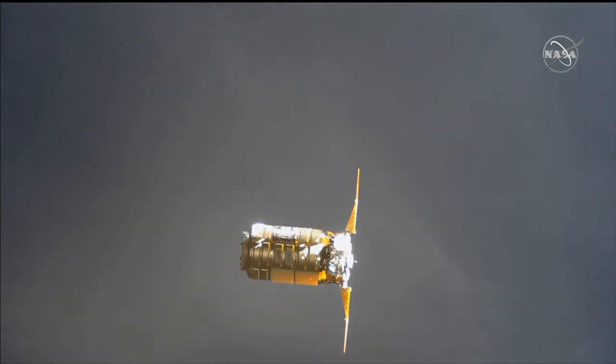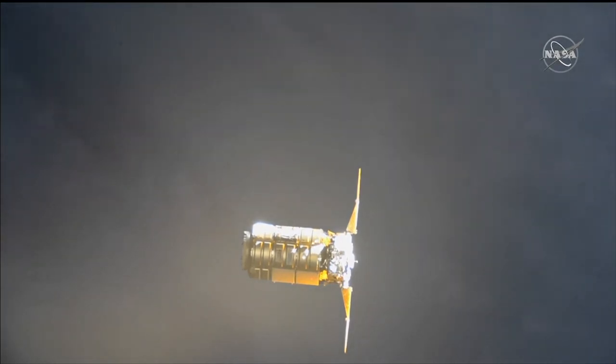Those words from NASA astronaut Mike Hopkins as he works with the ground team in preparation for Cygnus capture later this morning. Now that Cygnus has reached that 250-meter hold point, it will complete some checks with the ground before eventually moving to the 200-meter keep-out sphere before it continues its journey to the International Space Station for capture.